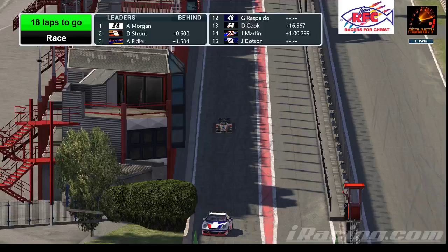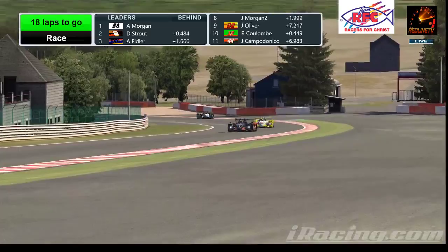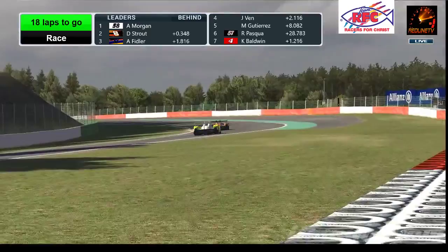Let's go back up front here to the HPD class. We do have Andy Morgan racing here with Donald Stroud. I do apologize there, folks, when I was going through the replay. My cameras did blink out on me there for a second. Internet issue there, but it looks like we're fine now.